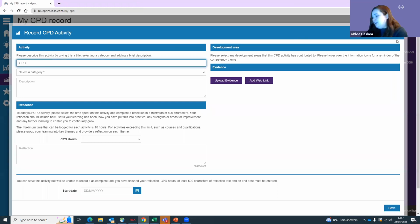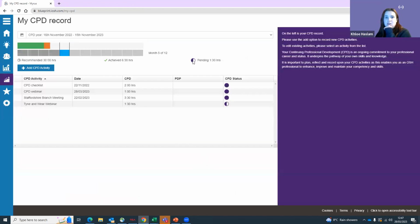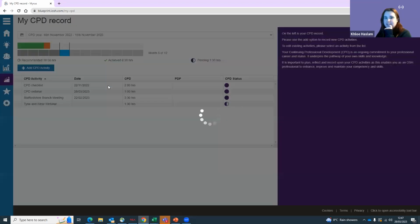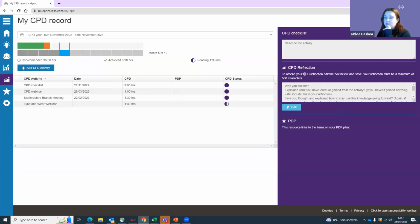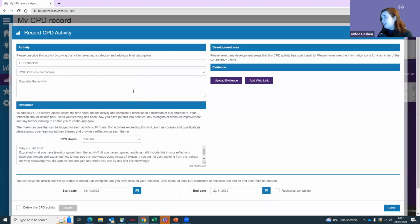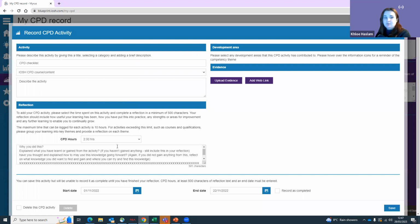So we want editing and deleting. If we go into this one, and you click on the activity that you want to edit, it will bring up this section. And if you click on edit, you can easily go back in and amend what you need to.